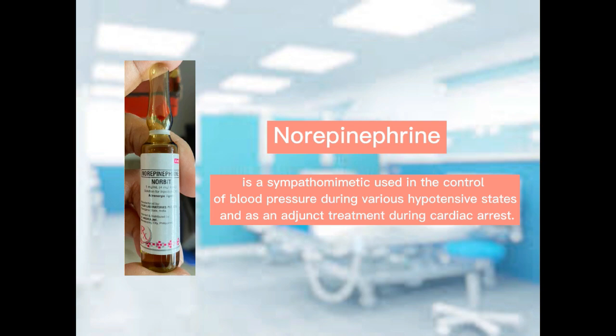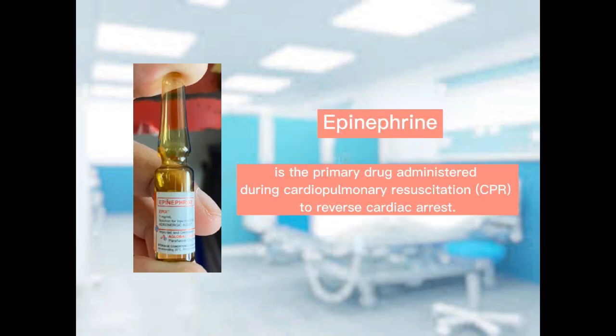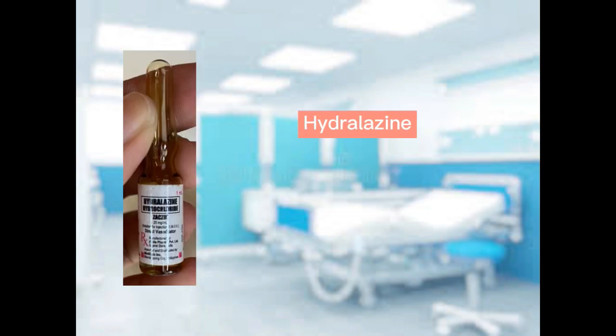Norepinephrine. Norepinephrine is a sympathomimetic used in the control of blood pressure during various hypotensive states and as an adjunct treatment during cardiac arrest. Epinephrine is the primary drug administered during cardiopulmonary resuscitation to reverse cardiac arrest.